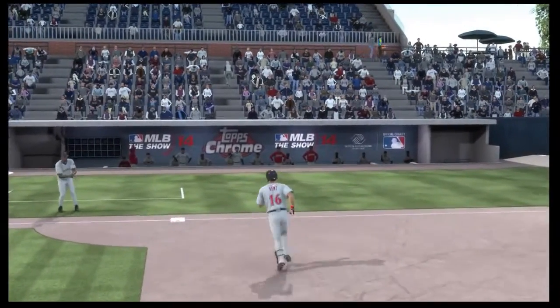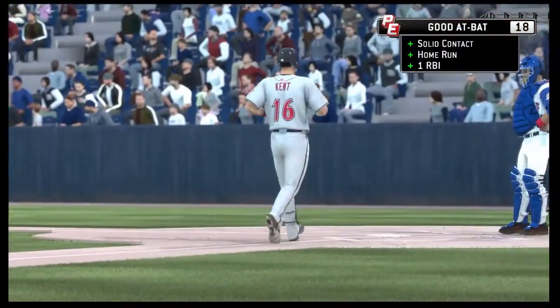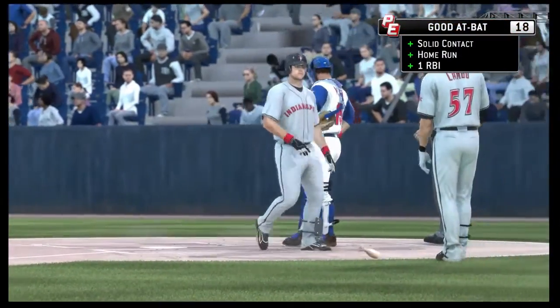A solo shot down the line in right. 6th home run on the season for him. As they get on the board first, it's 1-0.